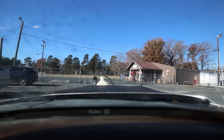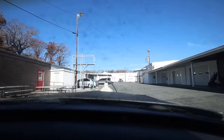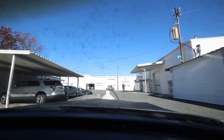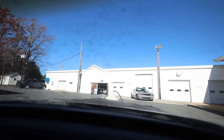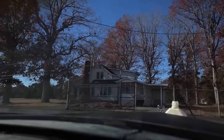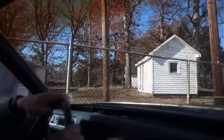Yeah, there's the museum. Whoa! There's Roland. There it is, the A-frame, where it all started. There's Mark, now. He sees us this time. Yeah, he's waving. Giving us the thumbs up.